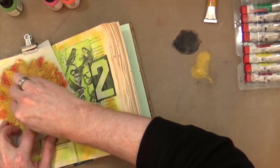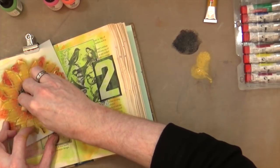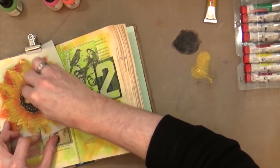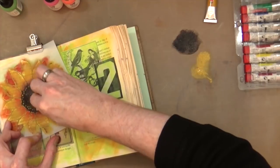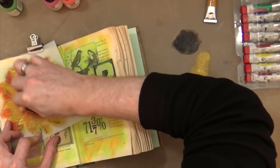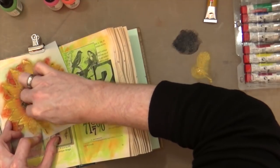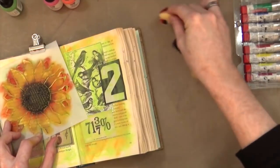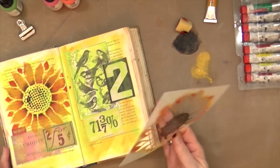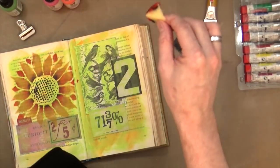Now, I don't mind if I get a little bit around that edge. It'll just help to kind of outline it a little bit. Give it some dimension. There we go. Okay, let's take that off. Yeah. Happy with that. I know I've got a little bit of a splodge there, but that doesn't matter.